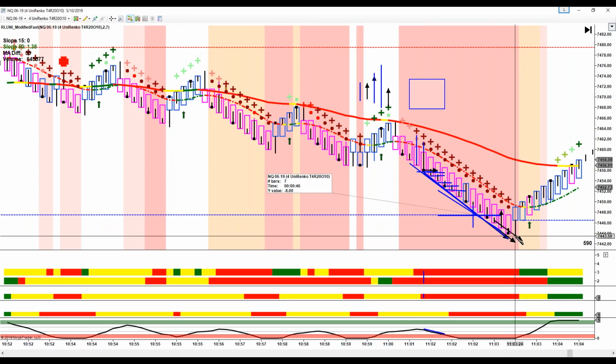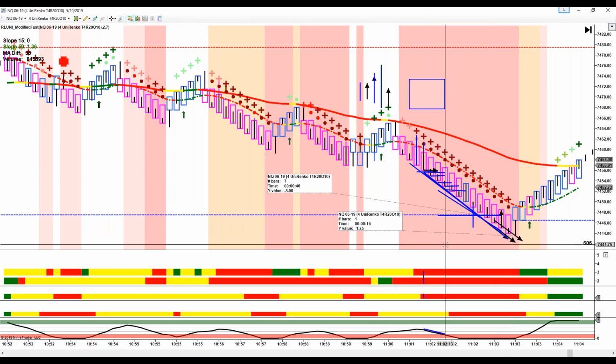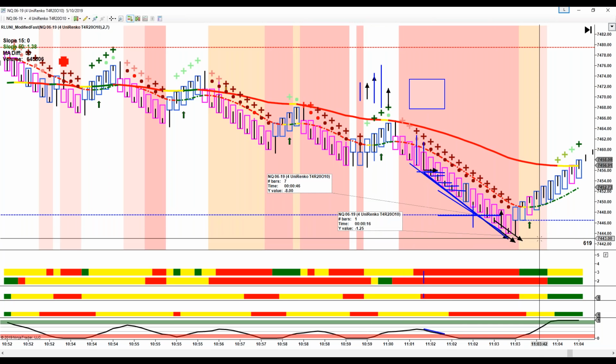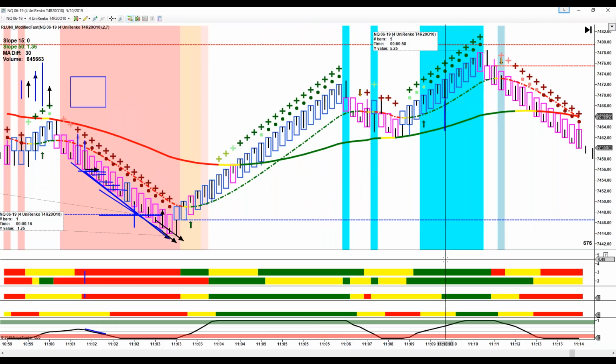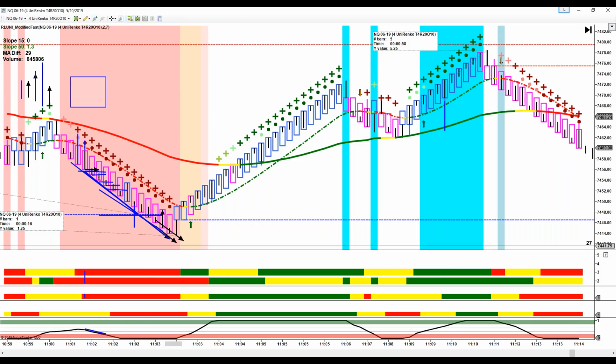And there's no way you're going to get out of this without taking a loser. It's only 3 ticks. So there's your next winner right there. So you can just go on and on. So that's our trading methodology.